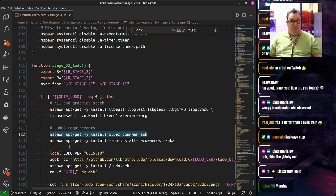BlueZ for Bluetooth connectivity, and then ConnMan is what's being used for all of the network connection stuff, obviously SSH, and then we install Samba, and I've now discovered that I can get away with the minimal Samba requirements, so we can actually further reduce the image size there as well.